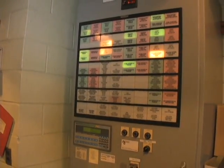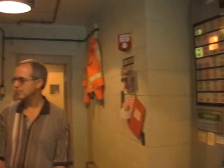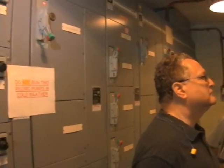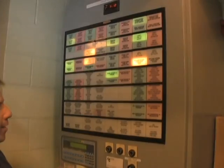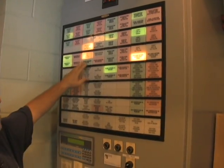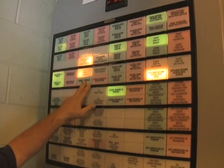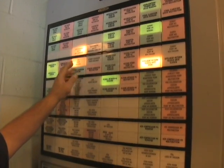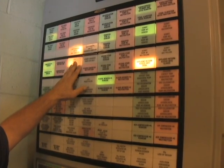Same thing, motor controls, VFDs behind you for all the different pieces of equipment in this building. What you have is the same thing. This really has everything on it. So if we have a power failure, you're going to see that the generator is running and JCP&L power is basically not going to be available to us.